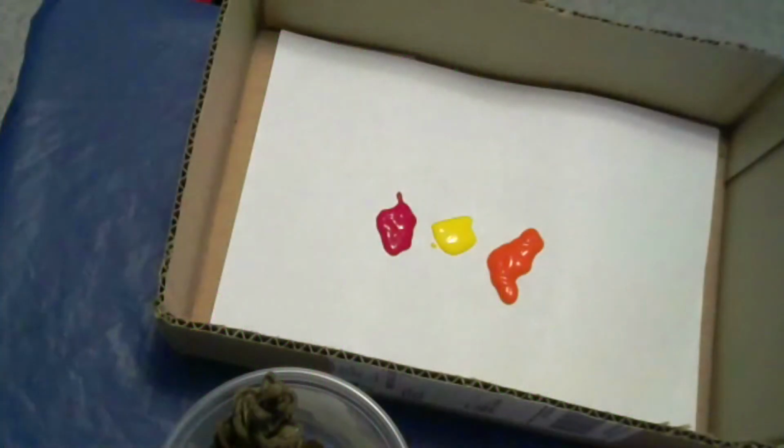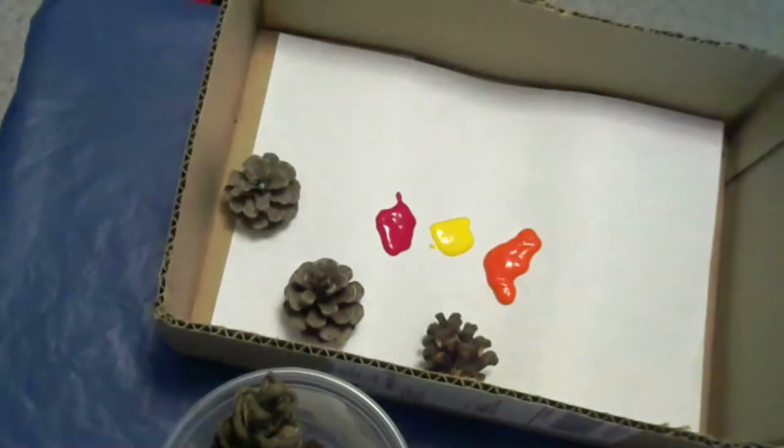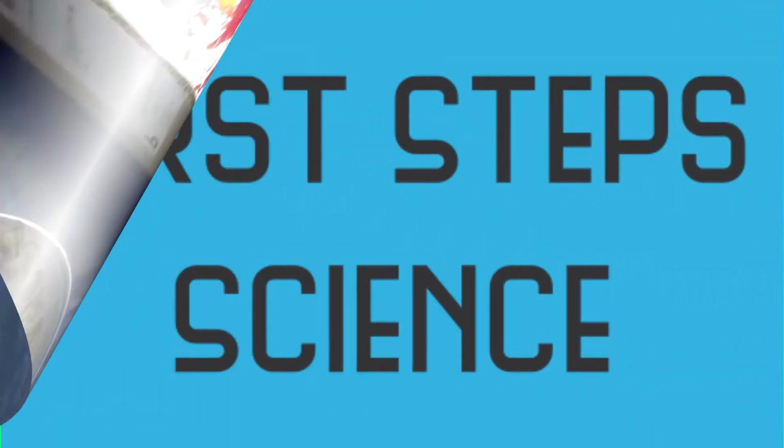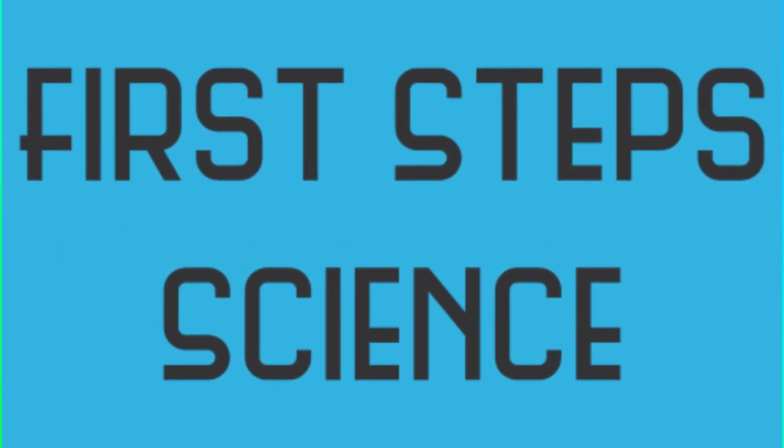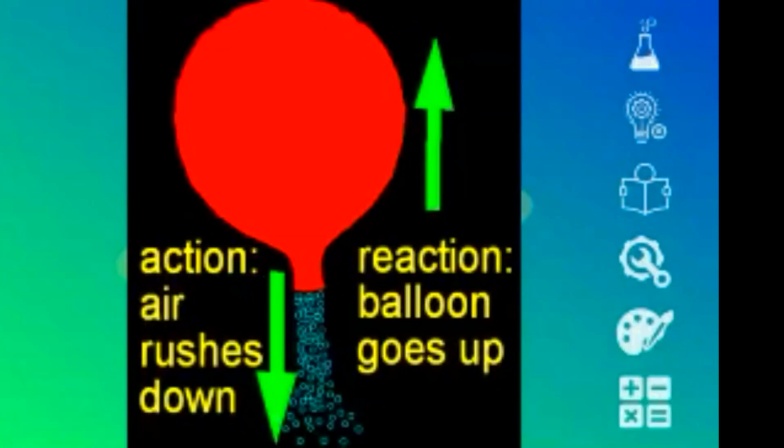And I'm just gonna stick some pine cones in my box, and then the fun starts. I just start rolling them around. The air rushing out of the balloon is gonna push that balloon up. So let's see what happens. All right, 1, 2, 3. Oh, wow. So that's how rockets kind of work. We are going to build 2 different kinds of rockets today.